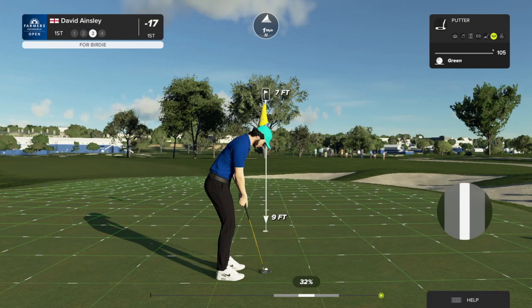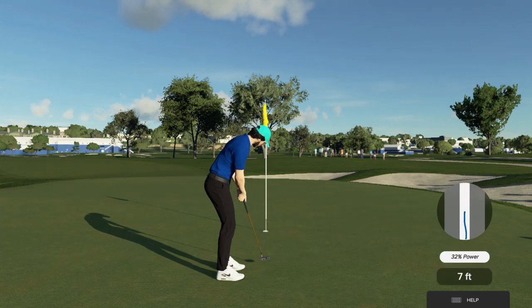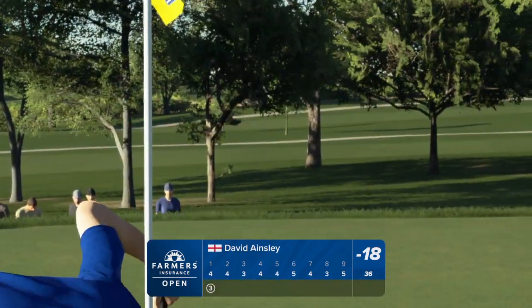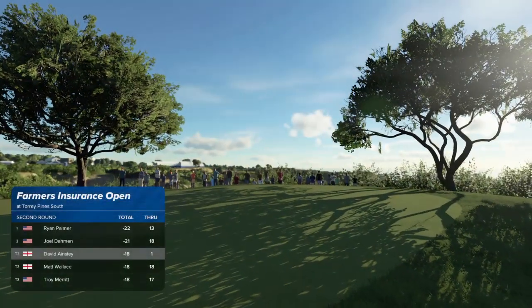A 7-footer right here. Well, that's a nice way to start, writing a little red number down on the scorecard at the first. I've never been disappointed by starting off my round with a birdie, Luke, I can tell you that. And he finds himself in a tie for third.